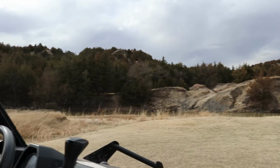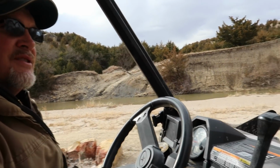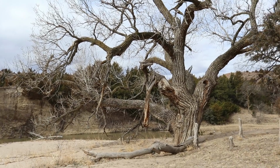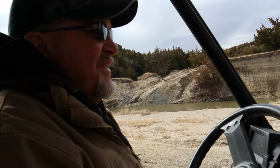This is kind of our primitive site. It's down here where the river makes a big bend, and so you get a sand beach and you get all kinds of fun stuff. Beautiful. What kind of tree is that? That's a big old cottonwood tree. Beautiful, 120, 130 years old, something like that. Wow, very cool tree.